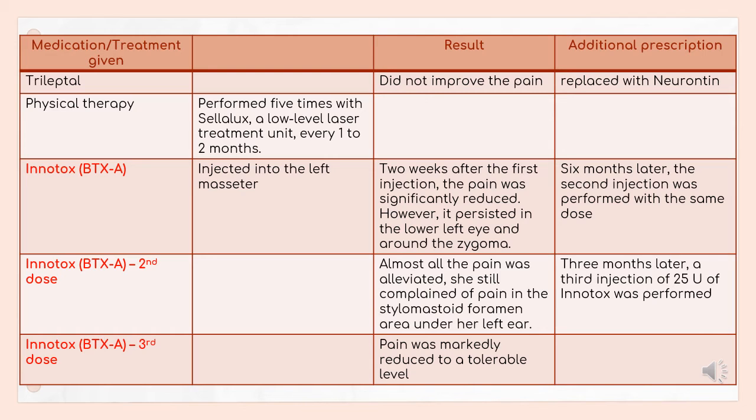So 6 months later, the second injection was performed with the same dose. After the second injection, almost all the pain was alleviated, but she still complained of pain in certain areas. So the doctor decided to give her another injection 3 months later, and after this third injection, the pain was markedly reduced to a tolerable level for her.